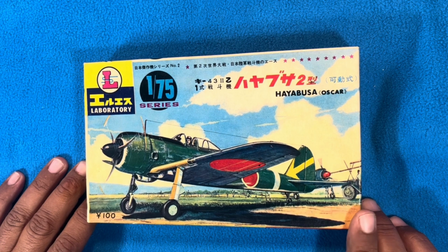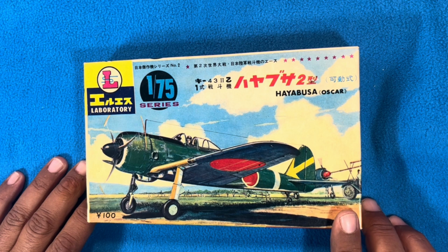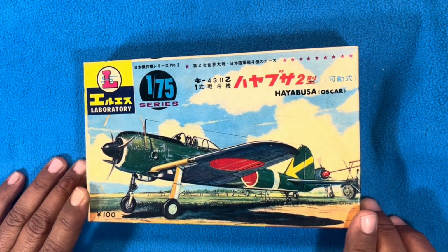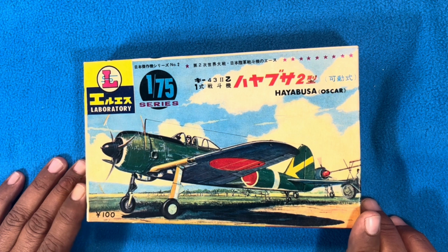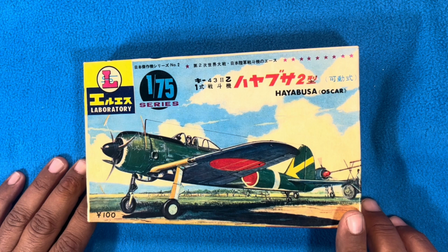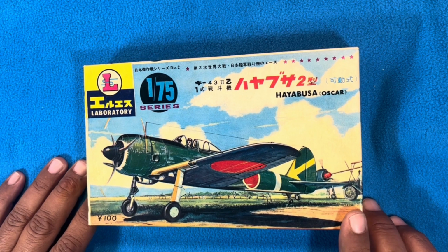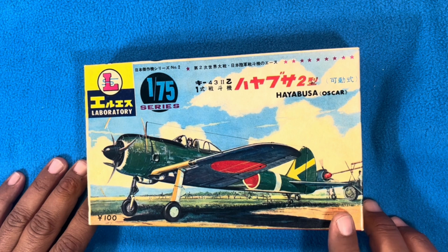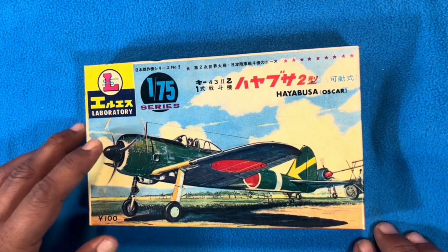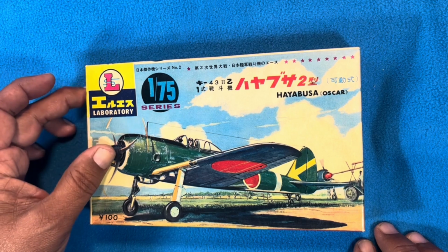71 was another motorized issue. 73 was non-motorized with new art. 76, another different box art. And then sometime in the 70s, Scalecraft, which was a U.S. distributor, imported these into the United States. So sometime in the 70s is when people in the U.S. were able to get a hold of this without having to get them from Japan.